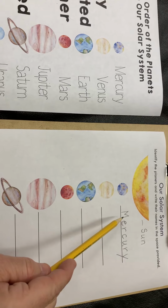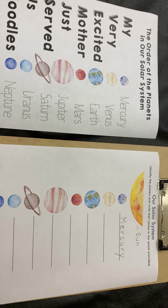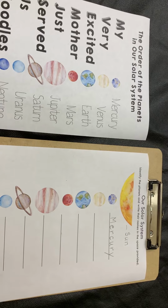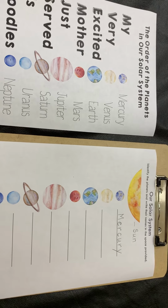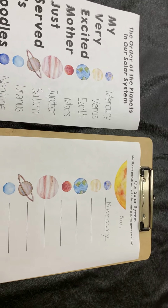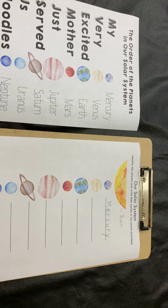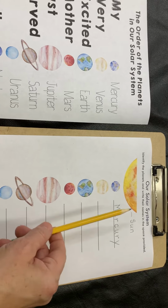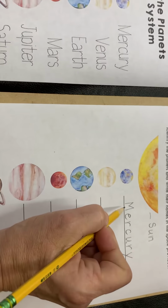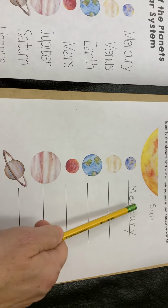Now, I've capitalized Mercury. Does anybody know why? My first graders ought to know this, and my kindergartners might know this, but what kind of a word is Mercury? Is it a noun? Is it an adjective? Is it an article? Is it a verb? Oh, you've already said it. It's a noun. And how do we know that it's a noun? Because it's the name of something. Let's remember, nouns name persons or people, places, things, and ideas. So Mercury is the name of the first planet closest to the sun. So it's a noun, but it is the specific name. So it's not just a noun, it is called a proper noun because it names the planet closest to the sun.